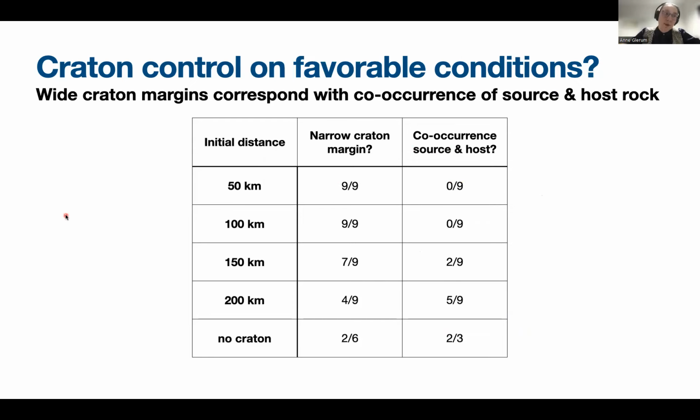Now, what is actually as important is to have source and host rock together in the same basin. So now I don't only count, I added a column to the table, and I count also whether source and host co-occur in a basin. And you can see that for close distances, they don't. But then the further the craton comes, it's again, sort of 50-50, but it corresponds to the craton side being the wide margin and not the narrow margin.